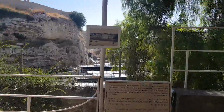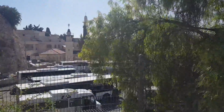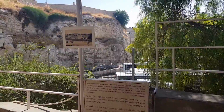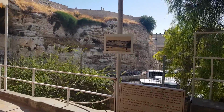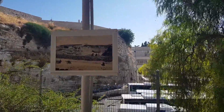Now, a lot of my friends visiting that place are annoyed by the idea that it is next to the garbage area and the central bus station. This is the Palestinian bus station. But I want you to understand, and let's go back to the ancient tomb.